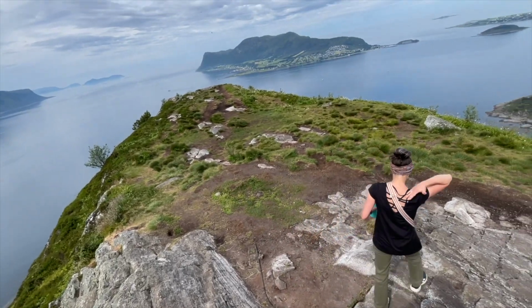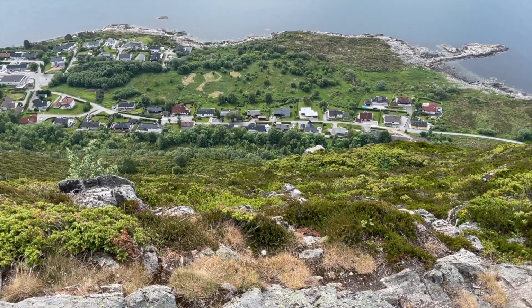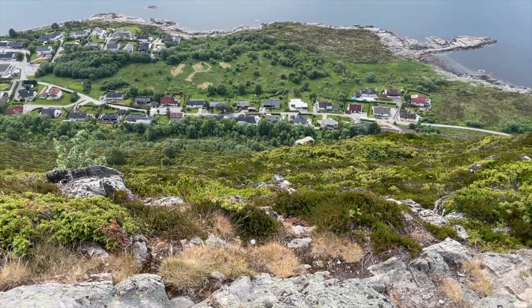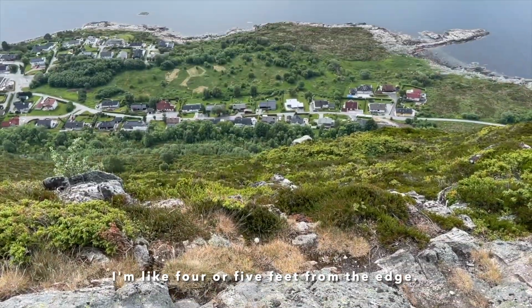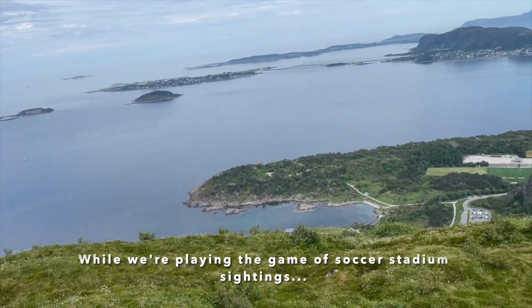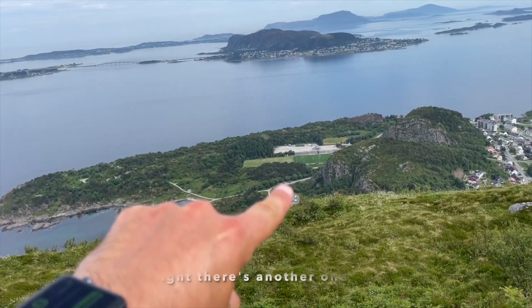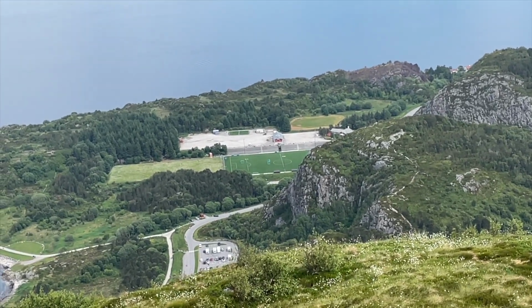The real top of Sukkertoppen, and there are lots of bugs, but it is gorgeous. For those scared of heights, that's about 1,084 feet right down to the shoreline. But don't worry, I'm like 4 or 5 feet from the edge. While we're playing the game of soccer stadium sightings, right there is another one. Nestled in those mountains. I'd play there.